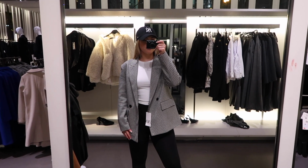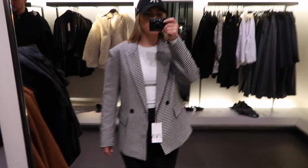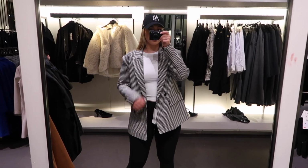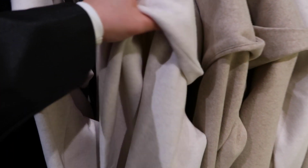This is a small, but I think they actually only have smalls and extra smalls, so I might have to, I don't know. I feel like it'd look cuter if it was a little bit bigger, a little bit more oversized. It's a super cute jacket though. I honestly might try to get it online because that's so cute. Wait, these are so pretty too. Oh, I love this color.